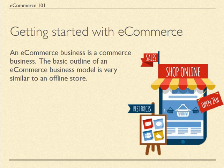So the online marketplace, because it's relatively inexpensive to set up a store, is highly competitive. Pretty much anyone and everyone can try their luck.